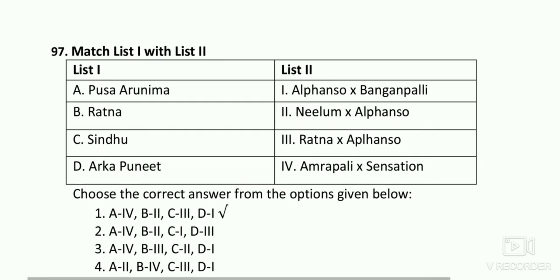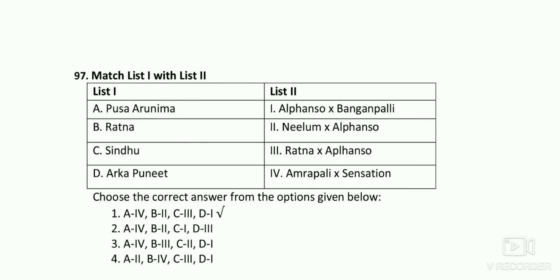Question 97. Match the following: Pusa Arunima, the right answer is Amrapali sensation. Ratna, that is Neelam Alphonso. Sindhu, that is Ratna Alphonso. And Arka Puneet, that is Alphonso Bangalpalli. So go through the options.